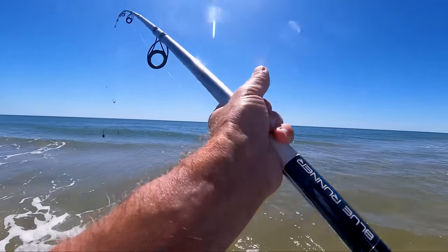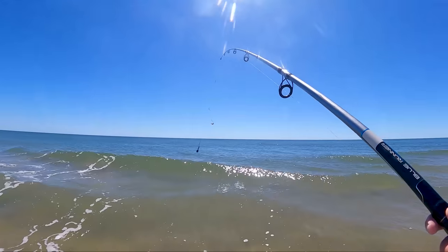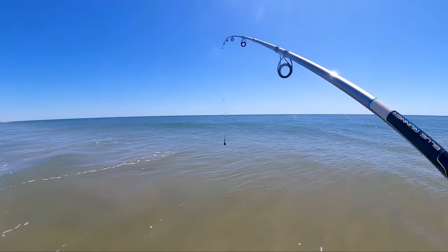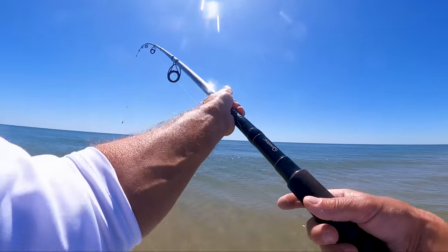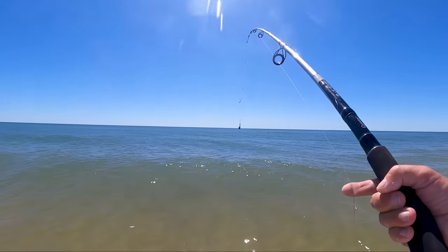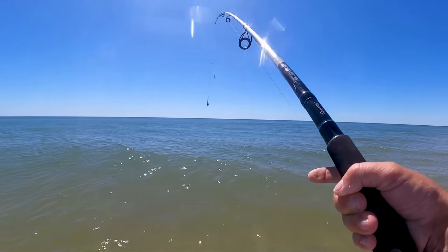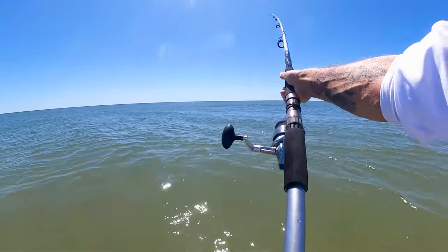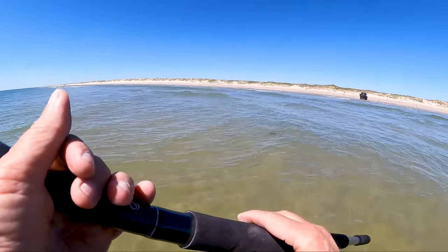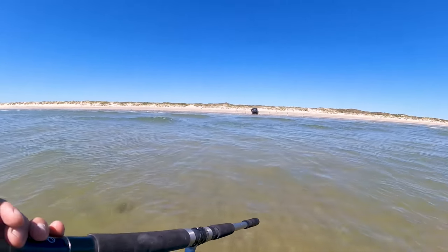When you're surf fishing, you wanna make sure you don't throw in the same distance every pole. You throw one like the second gut, one in the first gut, one in between, and so on. And then once you start catching fish, you start throwing to that area. Oh, that was a good cast. First pole in the water, guys.